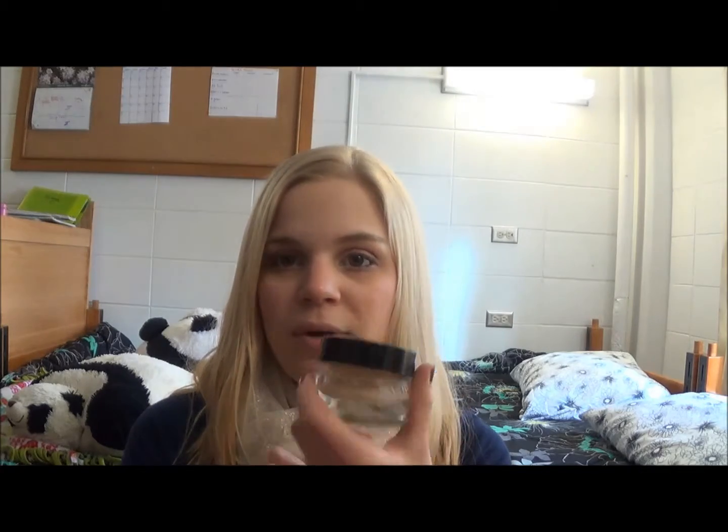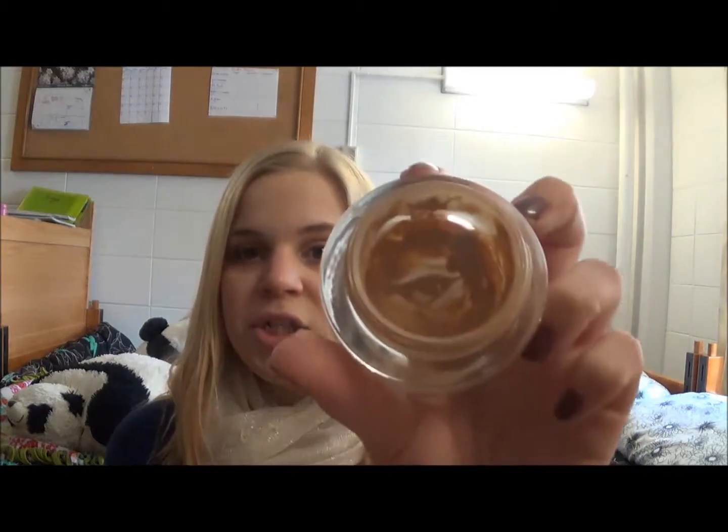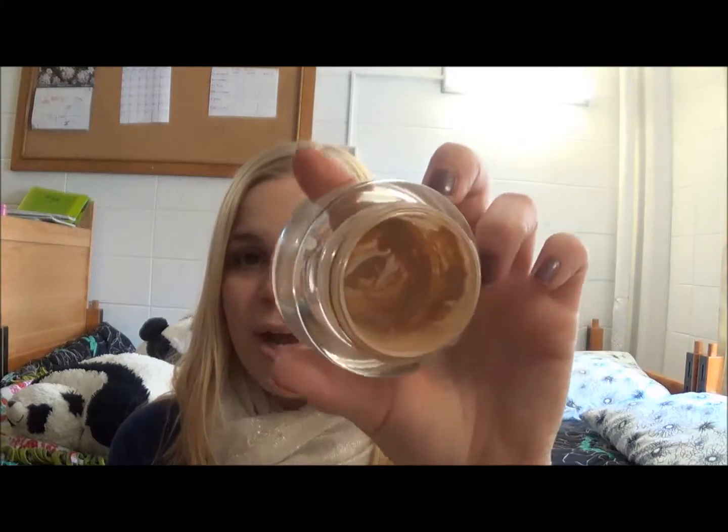The foundation I've been using this month also to use up is my good old Revlon Color Stay Whipped. I have scraped this thing clean. I do not have enough in here to cover my face anymore, so this is definitely going into the empties bag and will be talked about in my empties video coming up this week. So happy to have used that up. It is one of my favorite foundations of all time.